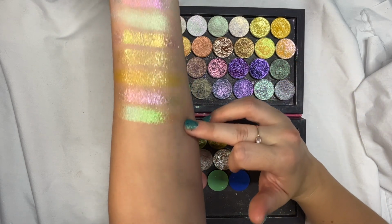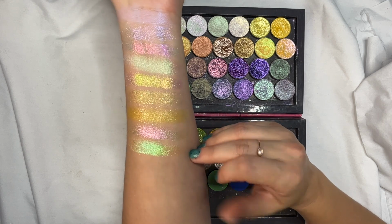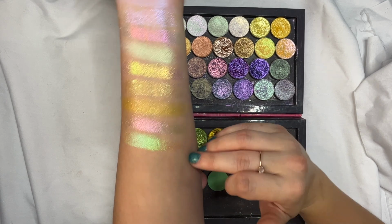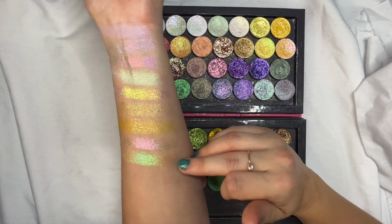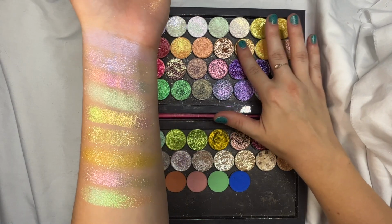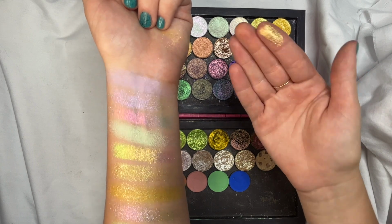I don't have the shade Fairy Fire from Divina, but I know that this is basically an exact dupe, and that shade is $17 compared to $13, which can get down to about $10, so definitely a great deal. And I do have another dupe to show you once we get to that section of the video. Now getting into some more golden shades. This first one is the shade Oh My Gourd.